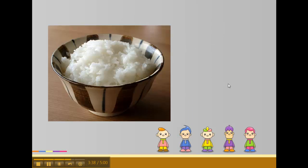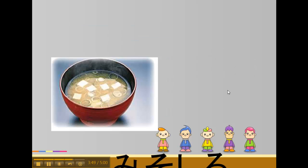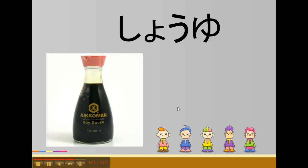Gohan. That means cooked rice. And it can also refer to a meal because rice is the staple in Japan. And as far as they're concerned, a meal is gohan, or cooked rice. Next we have miso shiru, absolutely essential in any Japanese meal. Miso shiru, it's soup made from a base of fermented bean paste. Next we have shoyu, a salty flavoring. You show me a Japanese meal and I'll show you the soy sauce.